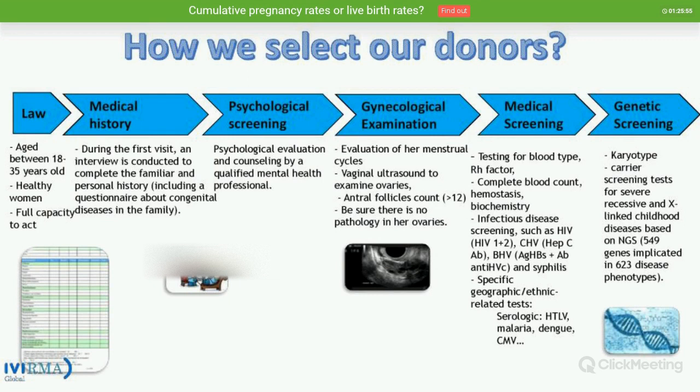In some cases, we ask for some specific illness tests, biochemical exam, hematological exam, and finally, we do a genetic screening. We do that test in all our donors, both sperm and egg donation. And we do a karyotype. It's not mandatory in our law, but we always do a karyotype, and we always do a karyogenetic test.